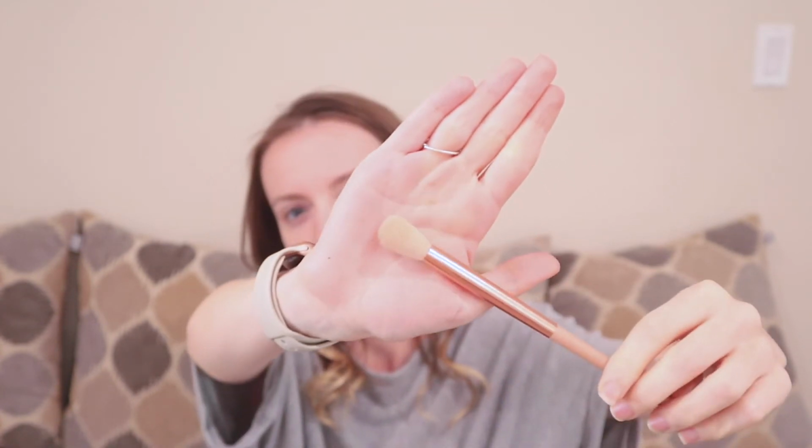This is a Sonia Kashuk fluffy brush. This is another powder brush that I love to use. It's amazing. This one is the Real Techniques powder brush. Originally I got it to try out some bronzers with it, and I didn't like how big it was for the bronzers, so I'm now using it for setting my foundation with powder.